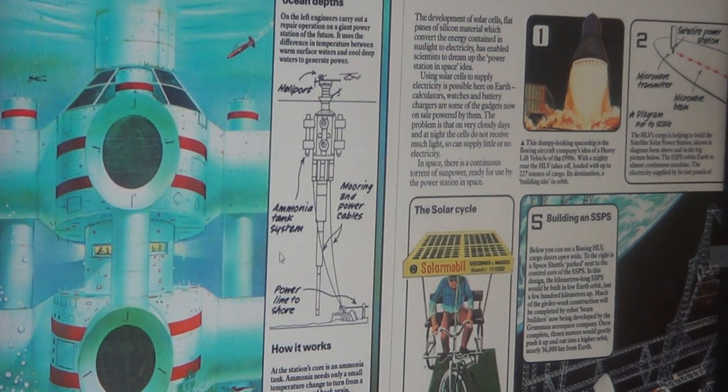Solar sun. Look at this, underwater. On the left, engineers carry out repair operation on the giant power station of the future. It uses difference in temperature between the warm surface waters and cool deep waters to generate power. Wow. Energy from space.